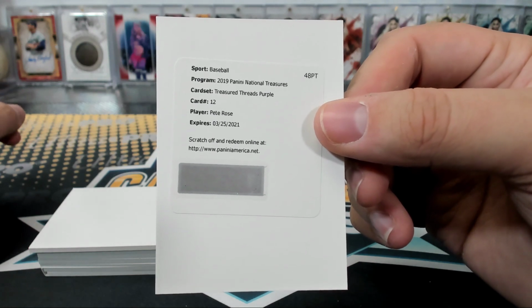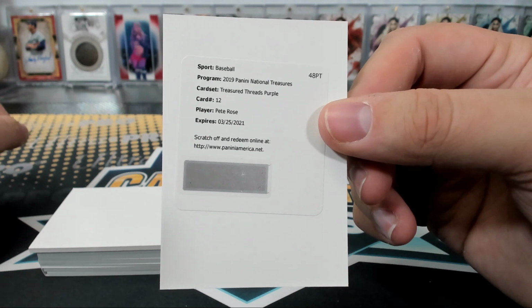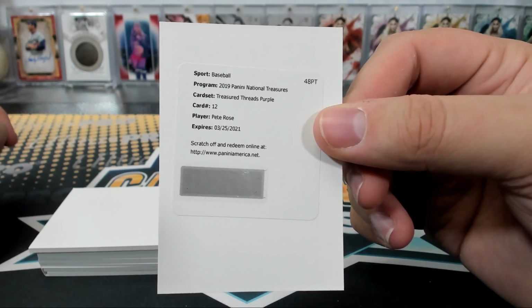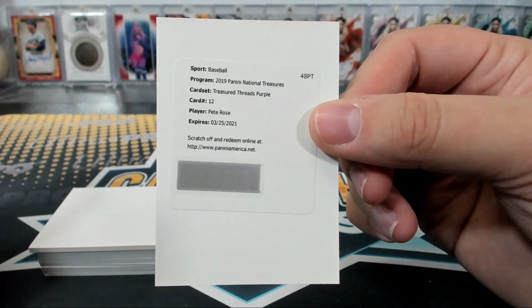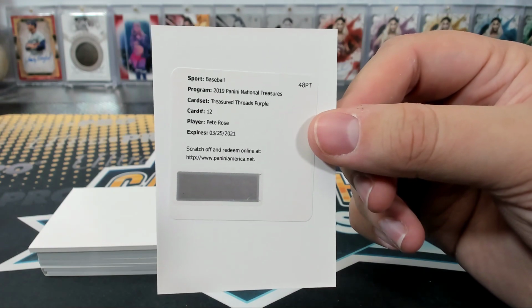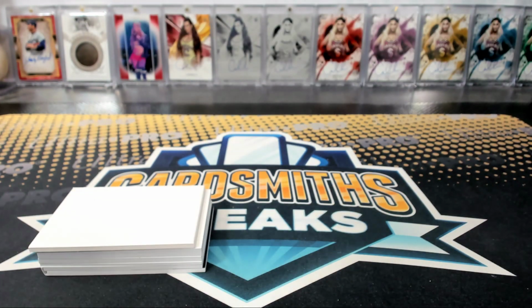Pete Rose, that's probably the Reds. It's possible it's the Phillies or Expos, I guess, but we'll look it up, of course. No way I would assume that. Oh, that's Treasure Threats Purple. That's first off the line, too. Going to be numbered to 12. Obviously, we'll look that up. It will probably be Noe's Reds.